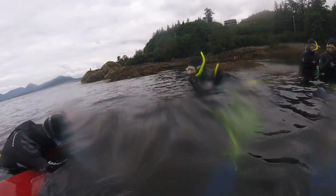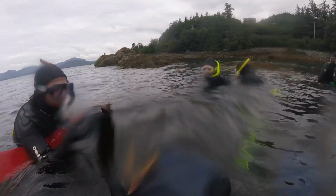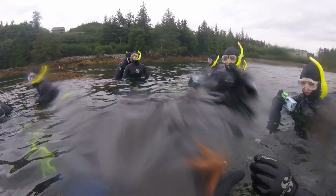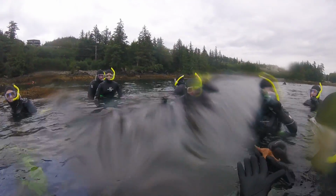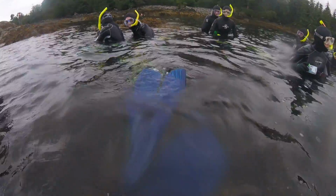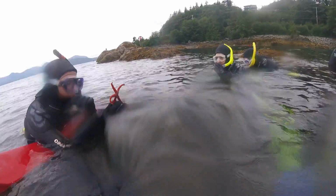So, right here, these ones are leather stars. You've probably seen a lot of these around here. Another one of the most common species out here. Of course, they're named that because they have that smooth, leather-like skin, kind of like wet leather. But right here, this star is a blood star.